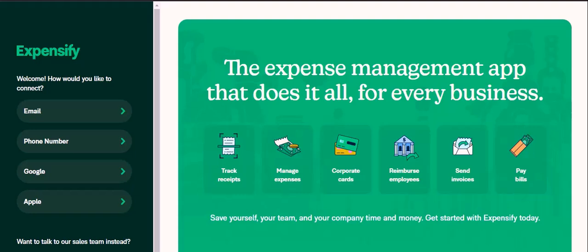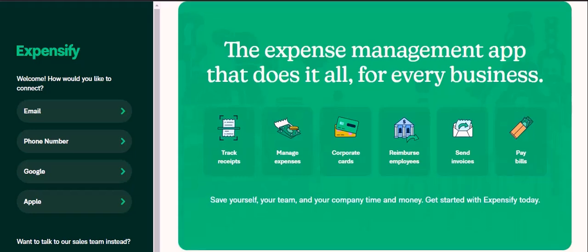Expensify boasts a mobile app that's the beating heart of its entire system. Available on both iOS and Android, this app is designed to be your one-stop shop for capturing, categorizing, and submitting your expenses. So, how does this magic app work?